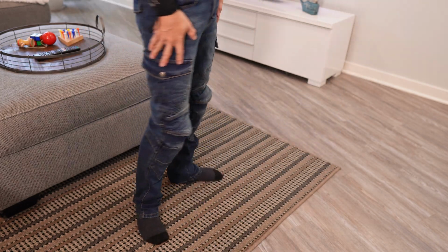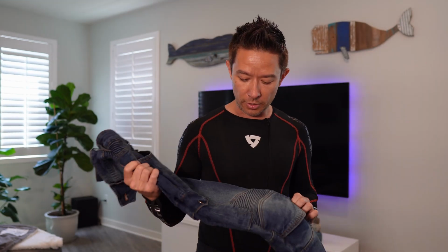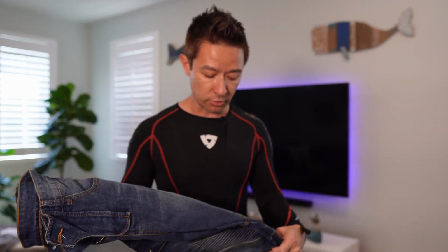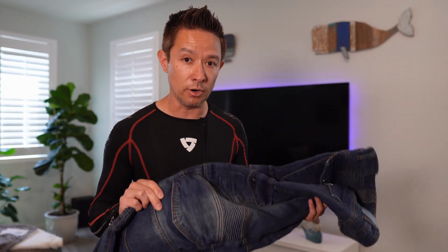Anyway, a really good looking jean, also very affordable. I know some of these jeans get really expensive. I've got a couple other pairs that, you know, get into a couple, if not several hundred dollars, and this one's priced really well. So definitely something great for folks that are trying to balance style and comfort with a little bit of protection when you're out riding your bike.